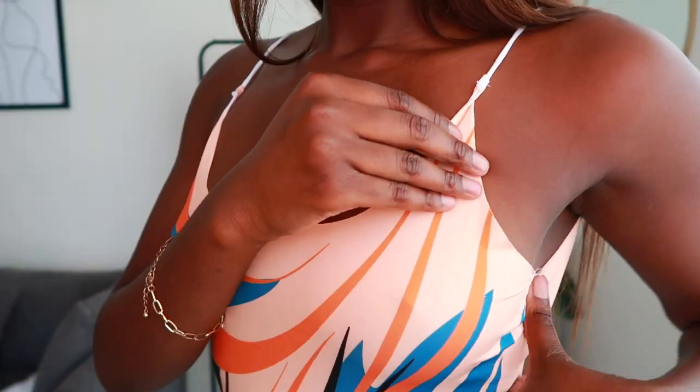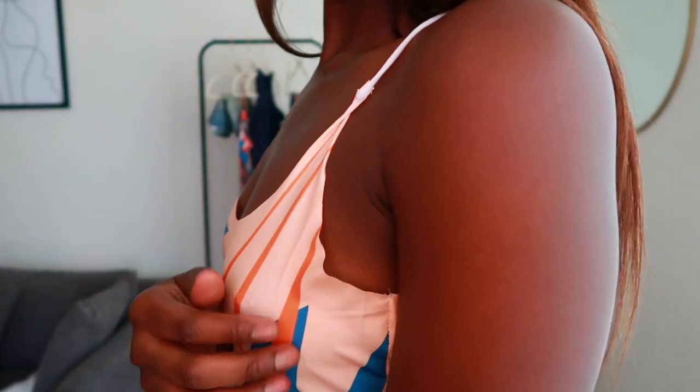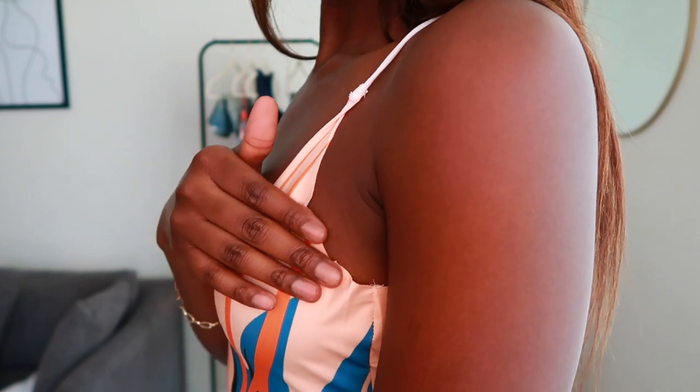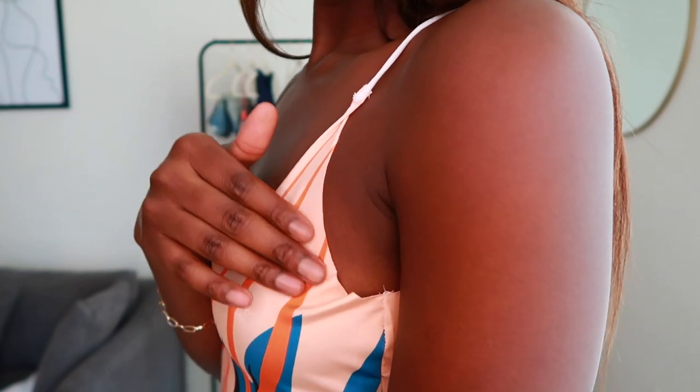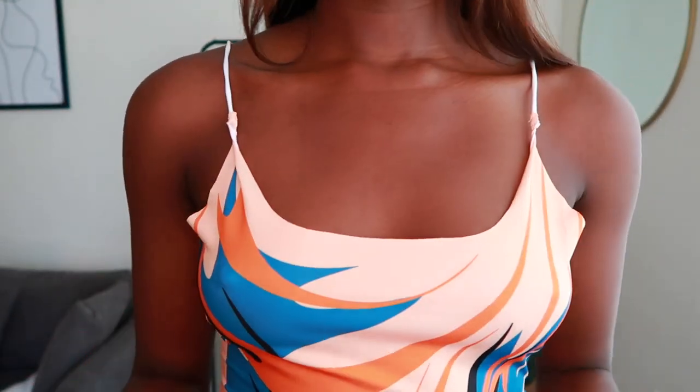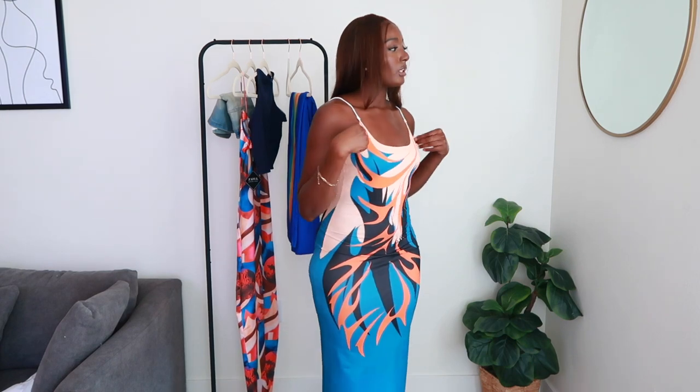It's too late for that. You guys see what I mean? I wish this part, and you see how it has like an opening right here, I wish it just laid flat. And I don't think getting a smaller size or sizing down would make it any better. I honestly think that it would still be a thing. But that's my only thing with this dress.